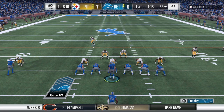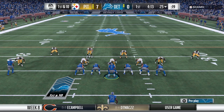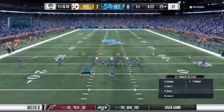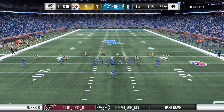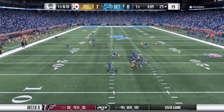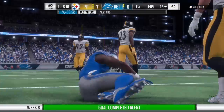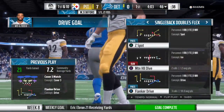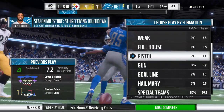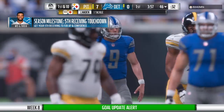And they're definitely showing blitz here. Stafford on first down. The completion is good. This is Eric Ebron. And they're going to get this one all the way out across the 45. And a nice gain of 21 yards.